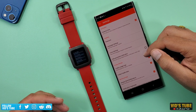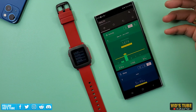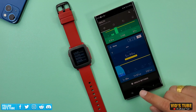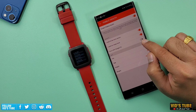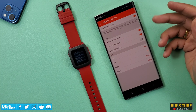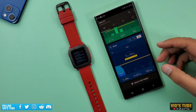Now, under accounts, you can't log into your Pebble account anymore as they have discontinued their login portal, but fortunately what you can do is under the health stats, you will find the health setting all the way at the bottom. Here's where you can turn on sync with Google Fit, so that way your health data will be updated onto your Google account. You can also update your goal and your biometric data right over here.